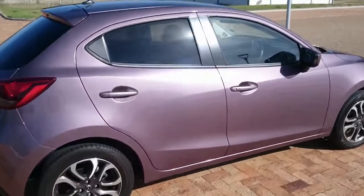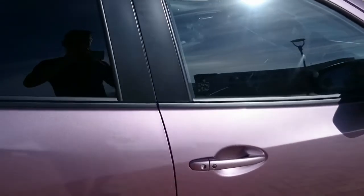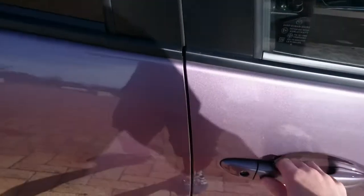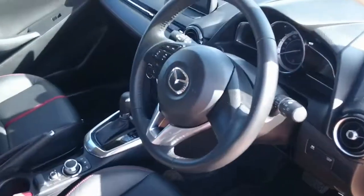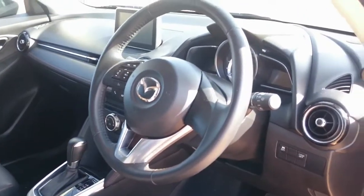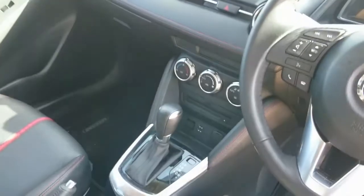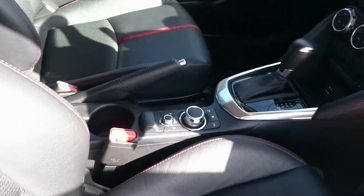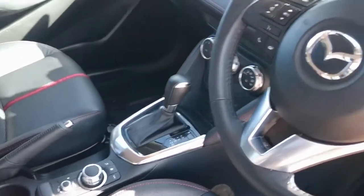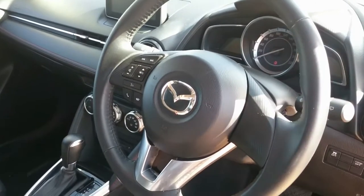Now I have the top of the line model here, the 1.5 litre diesel Hazumi, and as we see, it has keyless entry as the previous two models. And when you look at the interior, everything seems very familiar, because it is more or less exactly the same as the interior of the CX-3, except for there being a clear difference in the steering wheel.